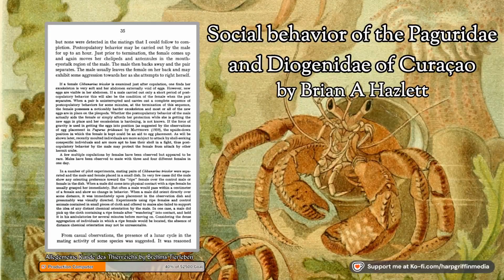Post-copulatory behavior may be carried out by the male for up to an hour. Just prior to termination, the female comes up and again moves her chelipeds and antennules in the mouth-eye stalk region of the male. The male then backs away and the pair separates. The male usually leaves the female on her back and may exhibit some aggression towards her as she attempts to right herself.